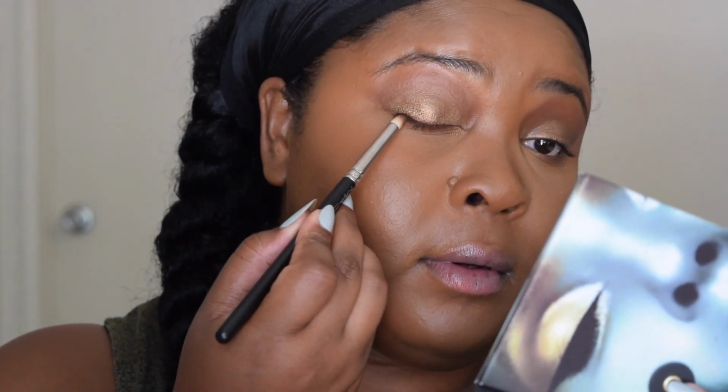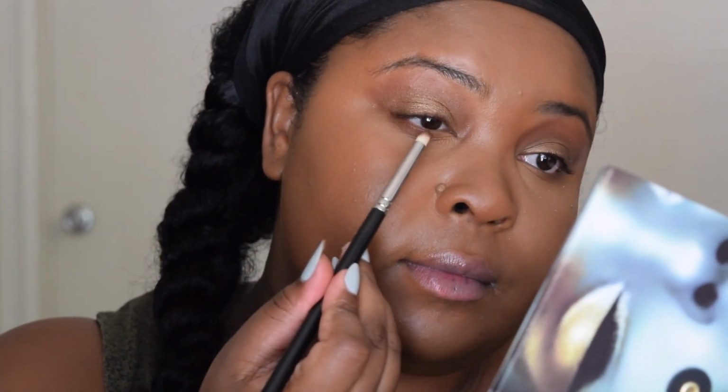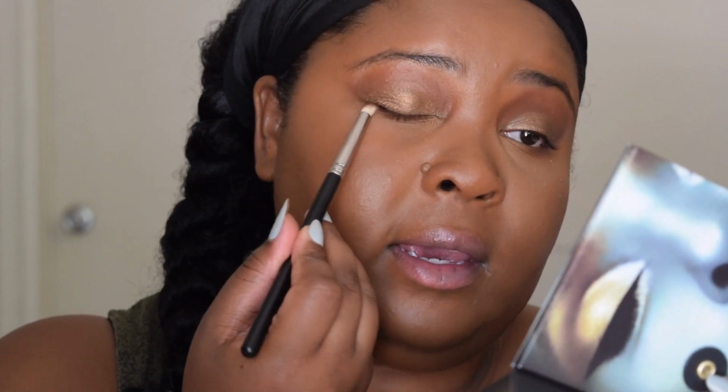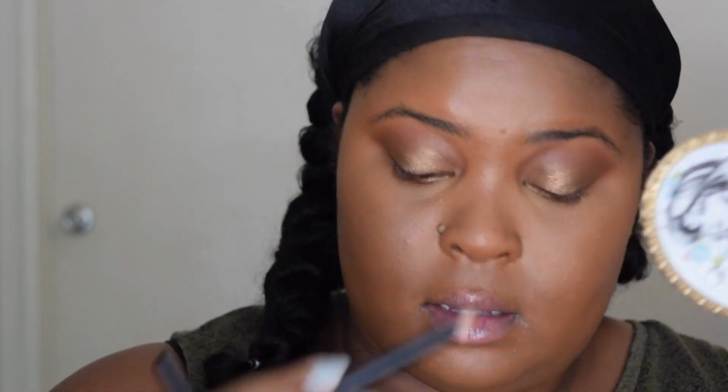And then I'll go in with a pencil brush and just smudge that out. And I'll take a little bit of this shade right here and use it to smudge it out. Like I said, I'm just sticking right to the lash line. It just gives it more of a smoky effect, as well as makes your lashes look fuller. Alright, and that's it for the eyes for right now.